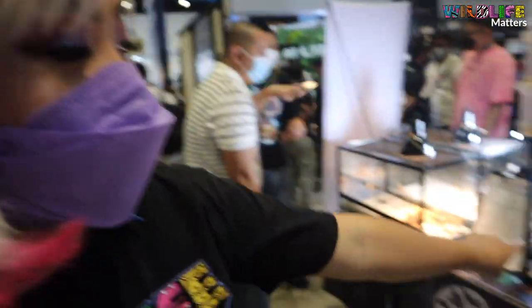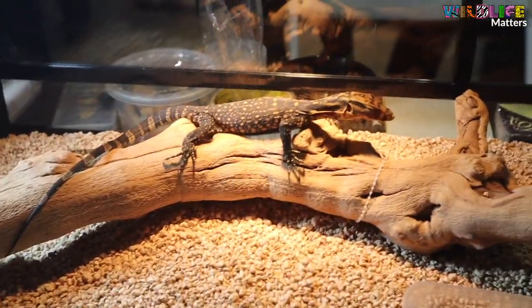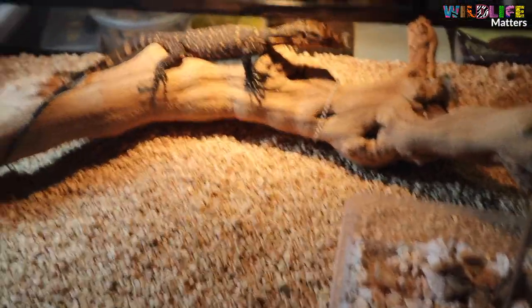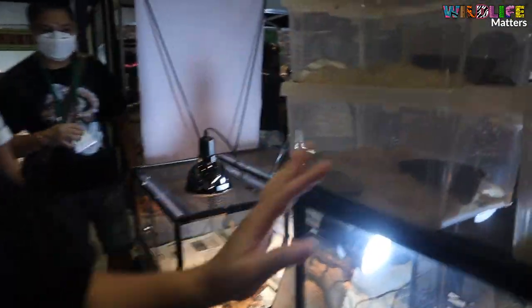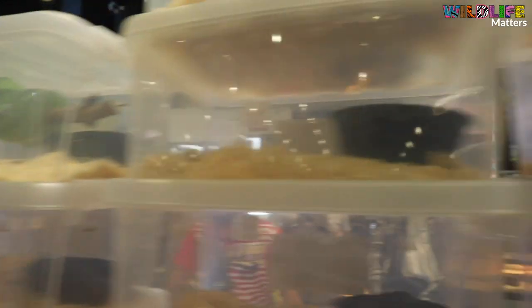And so this is Purcell's Pet Zone. So here we have the Kumini variety. This is my dream monitor. And what's super awesome is he also has a white-lipped python. Yeah, look at that.